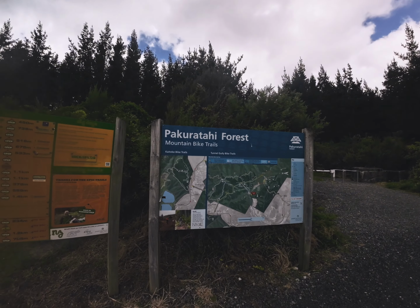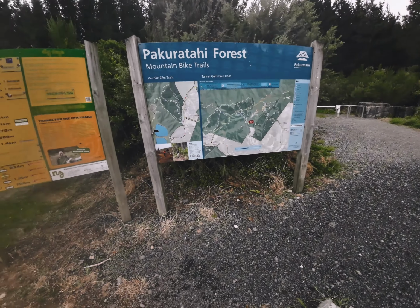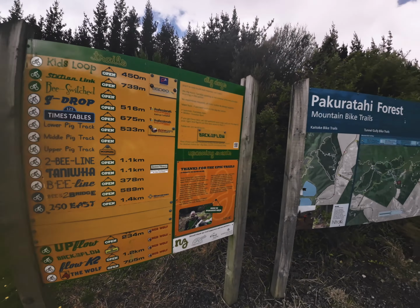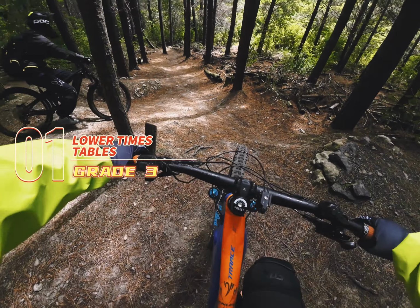Here is the Upper Hutt mountain bike park at Tunnel Gully. It's my first time to come over here, so I'm pretty excited and look forward to what I'm going to ride today. The first trail I'm going to ride is called the Lower Times Table.